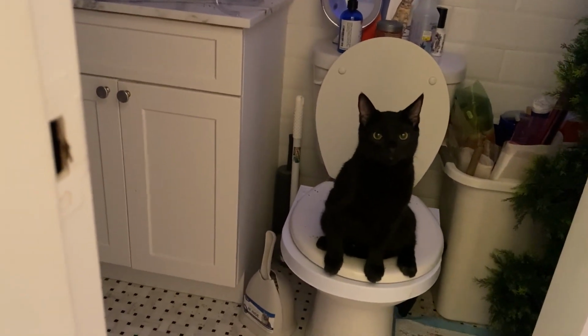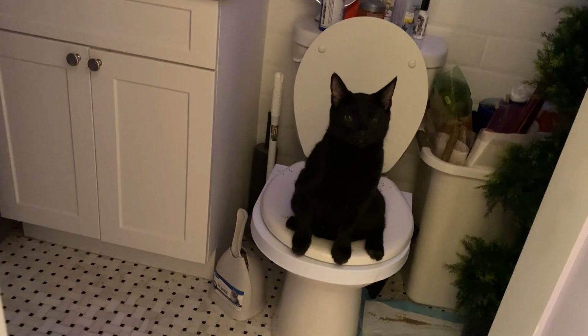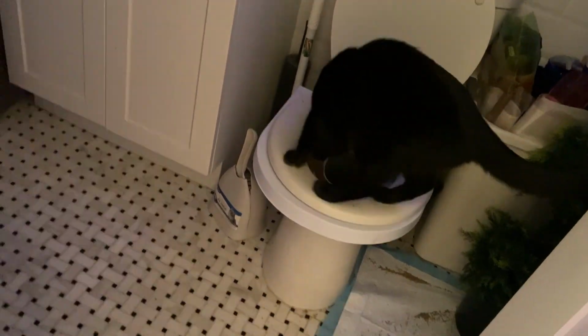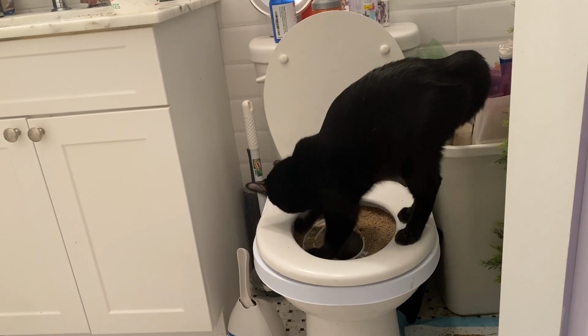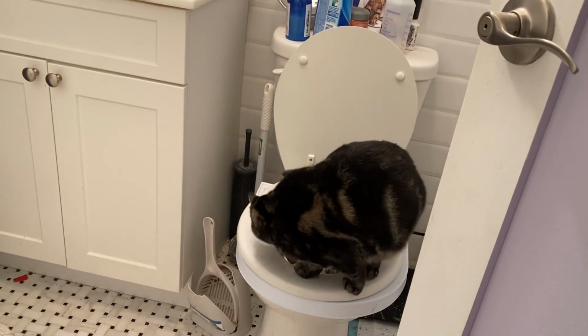Ziggy had no problem moving on to the second ring. He caught on very quickly. If you want to see a more in-detailed video of Ziggy getting to round two, I have another video that I will link down below. Here you can see Zelda catching up and using the second ring as well.